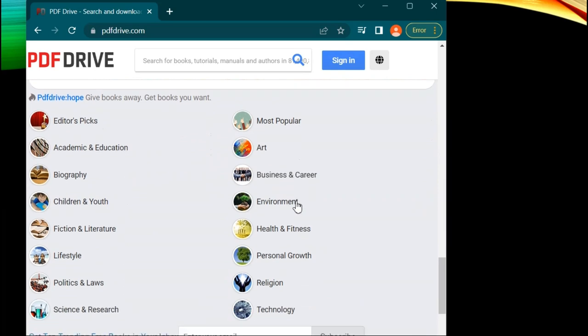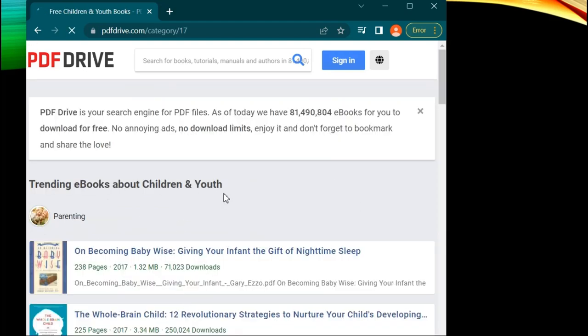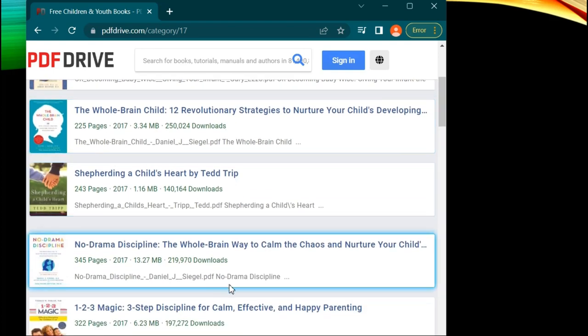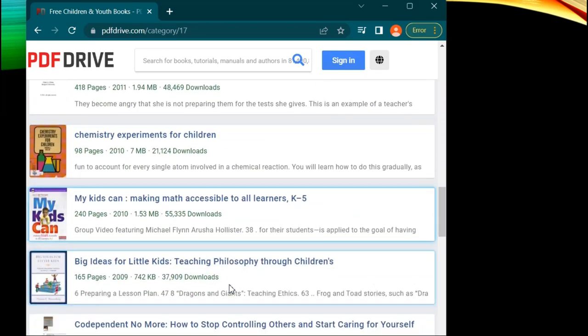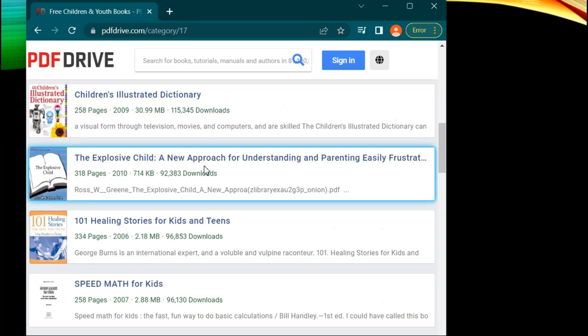For instance, you can choose a category here. Because I used to be a law student, let's say I'm law biased. Oh no, let me change it. Let's do something related to children. Okay, good. Children, we have parenting, we have over 1 million books on the site. Yes, guys, take advantage of this site. If you want to download an ebook, trust me, you have to go to pdfdrive.com.